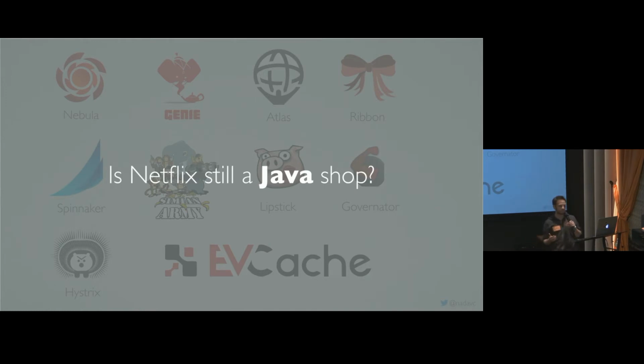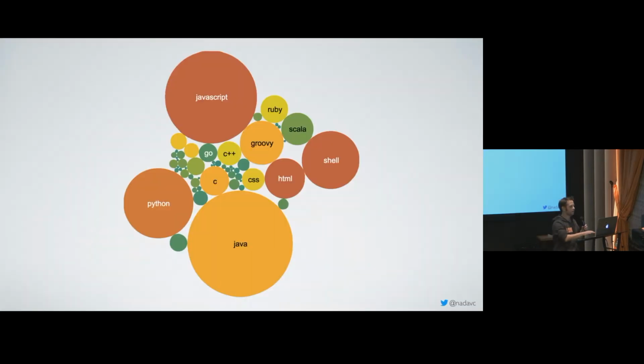But the fact is, if you look at the actual stats and what our code base looks like, you'll see that we've actually turned polyglot, right? If we focus for a second on the JVM stuff, we have a ton of Java, Groovy, and Scala, but it's not really the vast majority at this point. We also have this big blob at the top for JavaScript, and that includes both UI and Node apps.